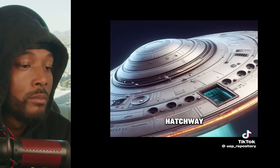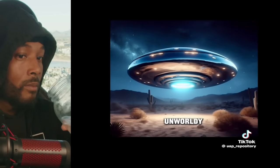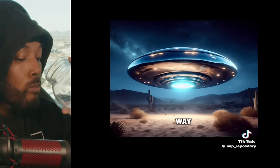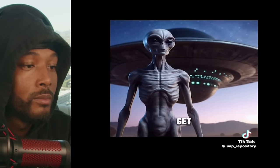But there was almost nothing other than a small foldable hatchway that looked recognizable. Everything was really unworldly, to pick a way to describe it. So you get inside this thing, and it's designed for something that's much smaller than a human being. Yeah, you can't really stand up till you get to the very center of it.